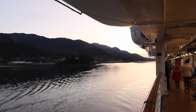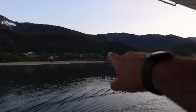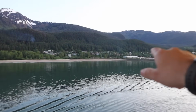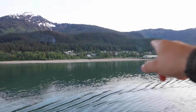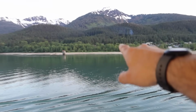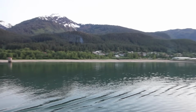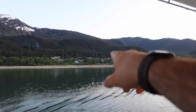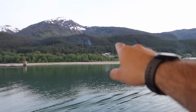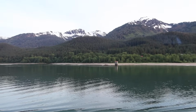Just headed out here to the promenade deck, and you can see we are leaving. This is Douglas over here. This is an area called Sandy Beach. You can actually park over there, and then this is sand, and when it's on low tide, you can walk all the way out here. It's actually one of my favorite walks, and there is a trail from the Sandy Beach Park that goes kind of back through the woods over here to an old abandoned, I think it was a mine.